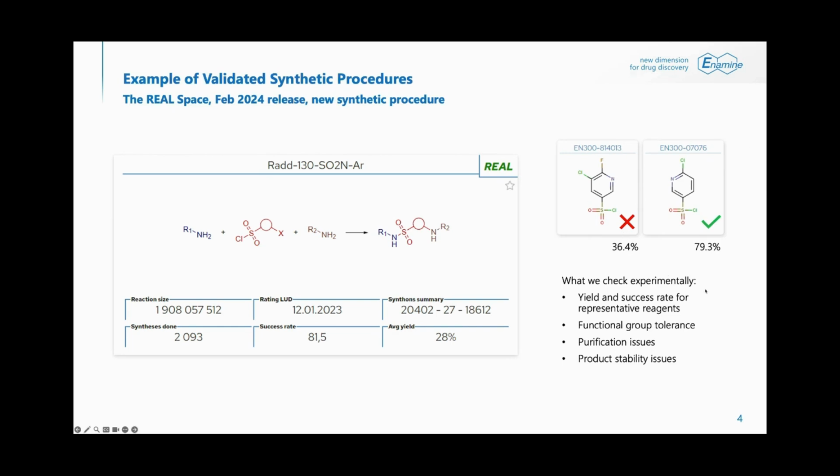So basically, when we check experimentally, we take into account yield and success rate, the tolerance of the functional groups, purification issues, if any, and obviously product stability. Those are a few things that you need to keep in mind in order for the procedure and the building blocks to be included into the REAL approach.